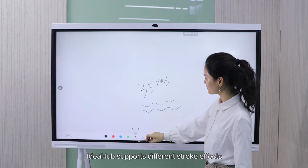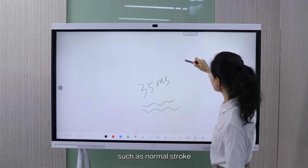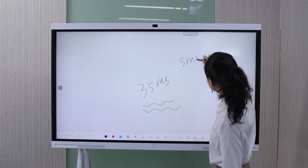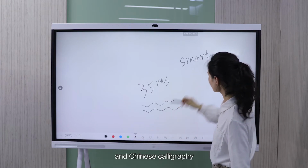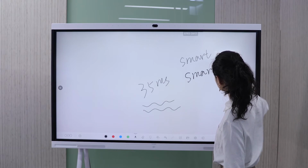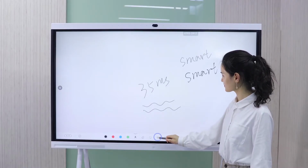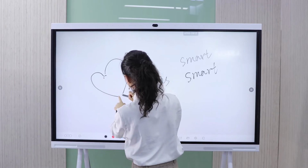IdeaHub supports different writing stroke effects, such as normal stroke, and Chinese calligraphy. It also allows two persons to write at the same time.